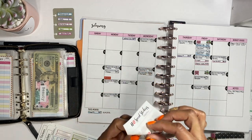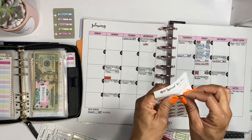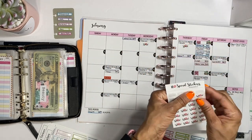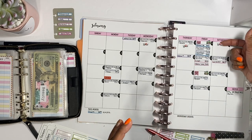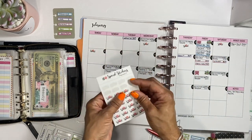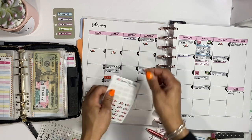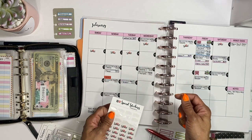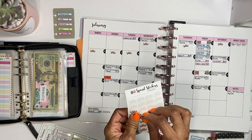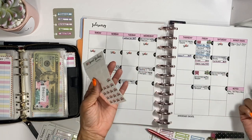But like I said, people might track it differently. They might consider it not a no-spend day because it is still cash going out. But like I said, you tweak how it works for you. This makes sense to me because I set goals. Look at this. This is unbelievable.